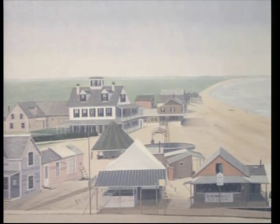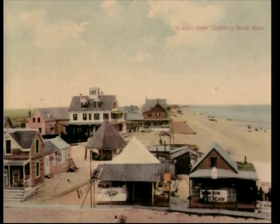Another view by Glenn Fowler, but there's where it came from, postcard. And you can see they're beginning to have some amusements. That looks like something that's going around, a precursor of a merry-go-round. And I don't know what's going on there, but a few things to play with.